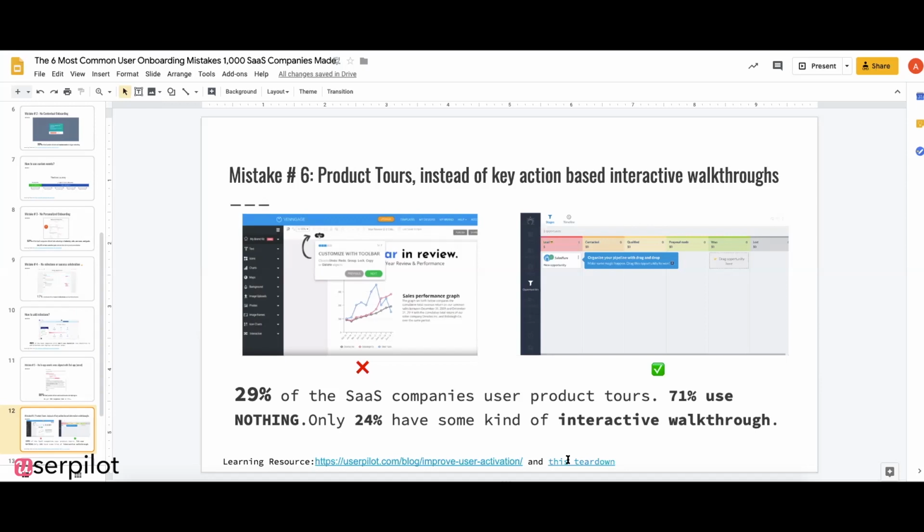And what I believe is that if you are able to create action-driven interactive walkthroughs where you tell the user, hey, click here, then click there, to understand what the feature does rather than just educating them, the user is much more likely to understand the product better. And instead of just showing them product work, click next, and click next.